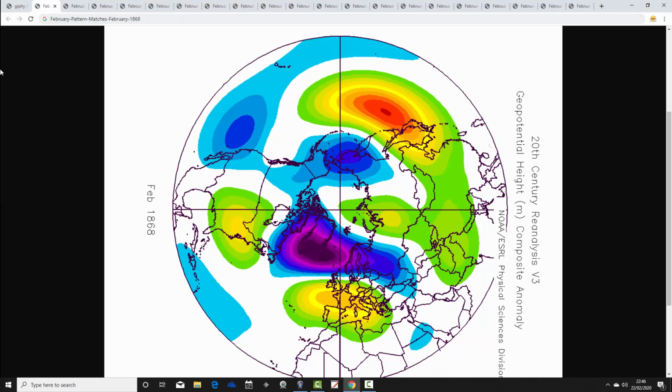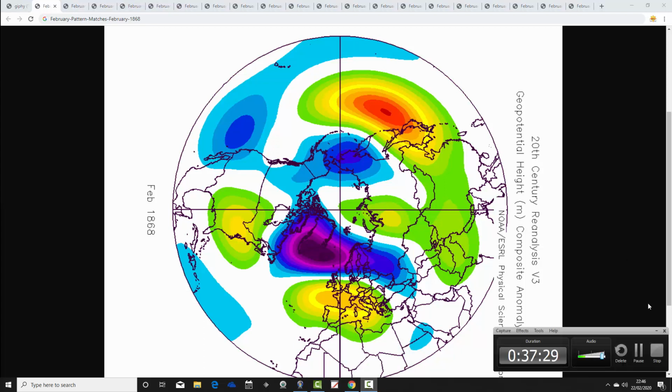Annoyingly, I've just got rid of the February 2020 analogues, so I can't actually compare the two. So I tell you what I'm going to do. I think it's important to be able to compare these. So I'm going to pause the video, get that analog back up, and I'll see you in 2 seconds' time. Sorry about that, but I just do want to compare the patterns. So let's just pause there and get February 2020's analog back.